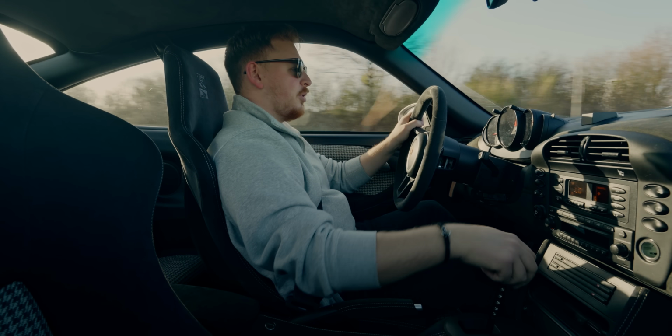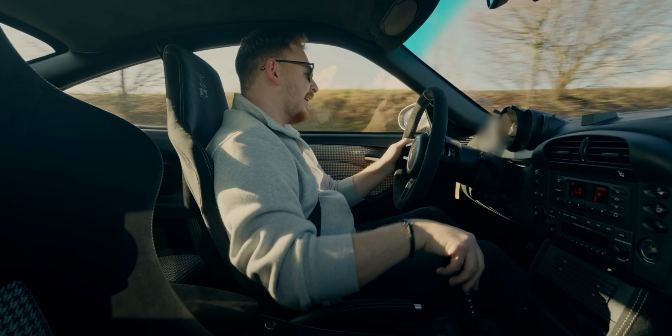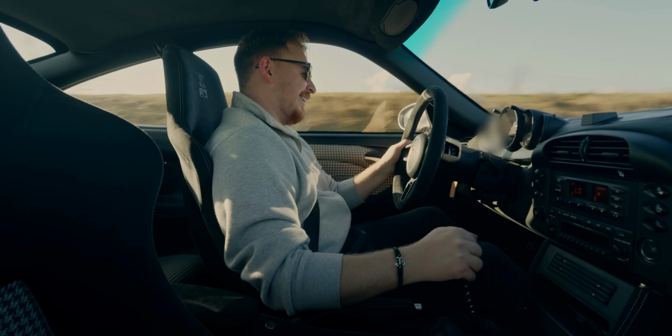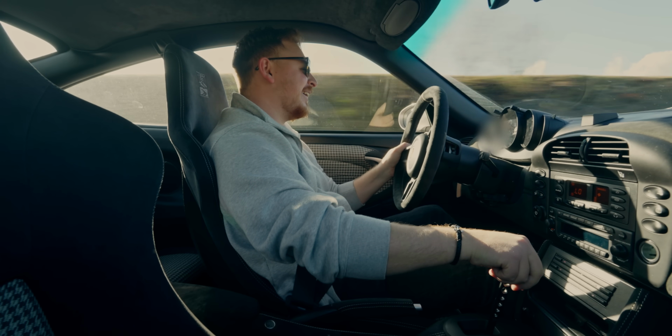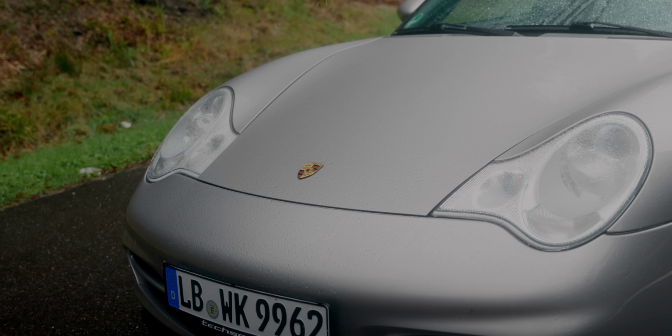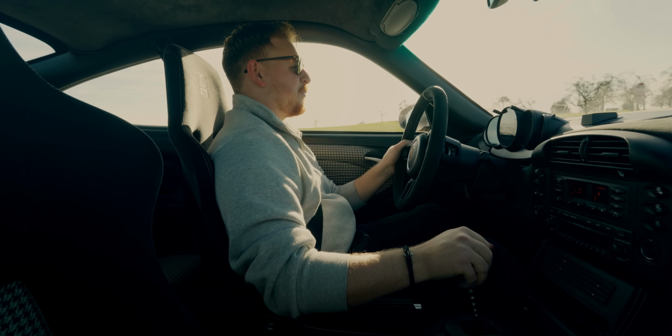I really enjoy the gearbox. I enjoy changing gears myself again. And that sound. Yeah, this car has quite a lot of work done to it.